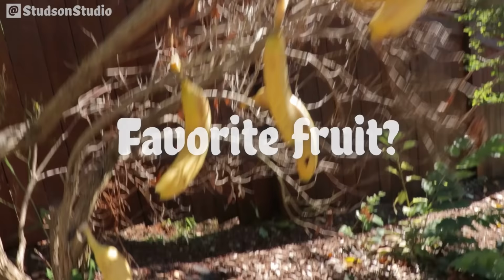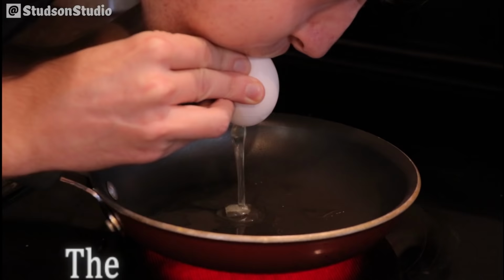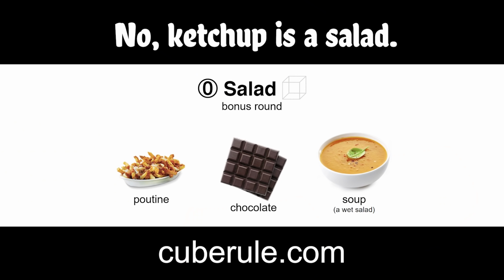What's your favorite fruit? What is your favorite cuisine? Incredible. It's really hard to pick just one, but I really love Mexican and Tex-Mex cuisine the most. Is ketchup considered a smoothie? No, ketchup is a salad.